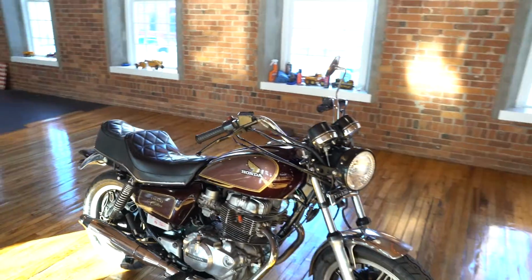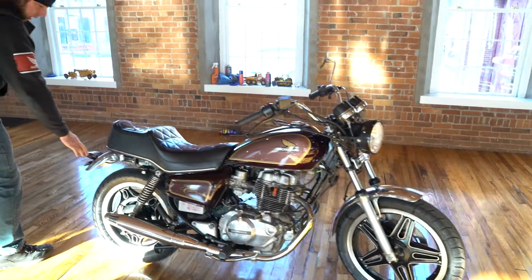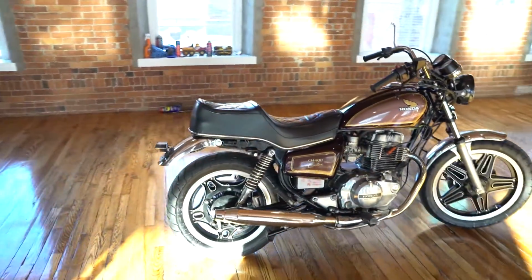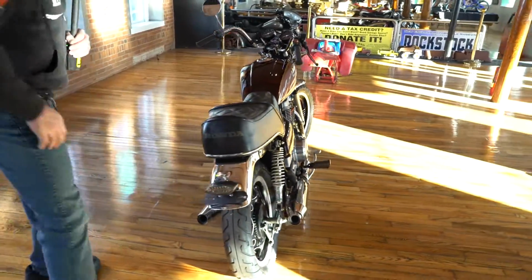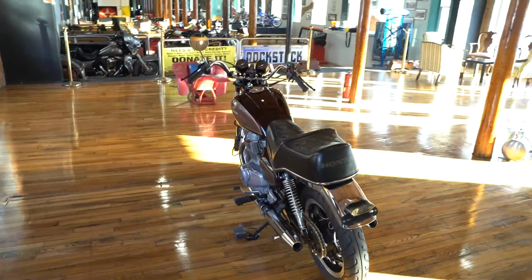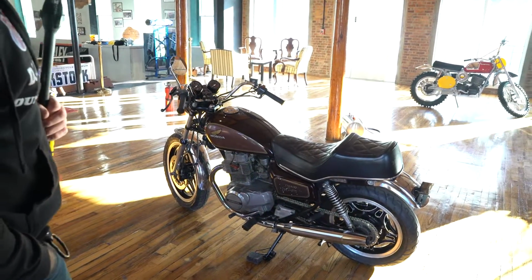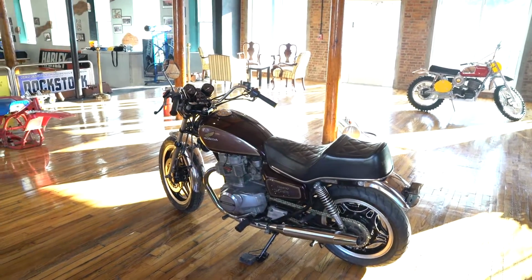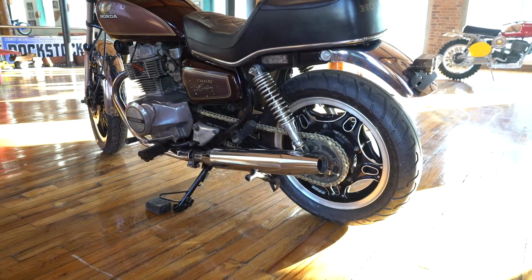Headlight has been upgraded with a halogen bulb. It's super bright. The taillight's been upgraded with a much sportier looking cafe style. Had this big gaudy looking thing on the back here before Willie upgraded it with a cafe style LED taillight and license plate mount. We put the brand new gold chain on it that you see. It had the original chain on it. So we're freshening it up, and that chain plays nicely with the gold pinstripes on the bike.